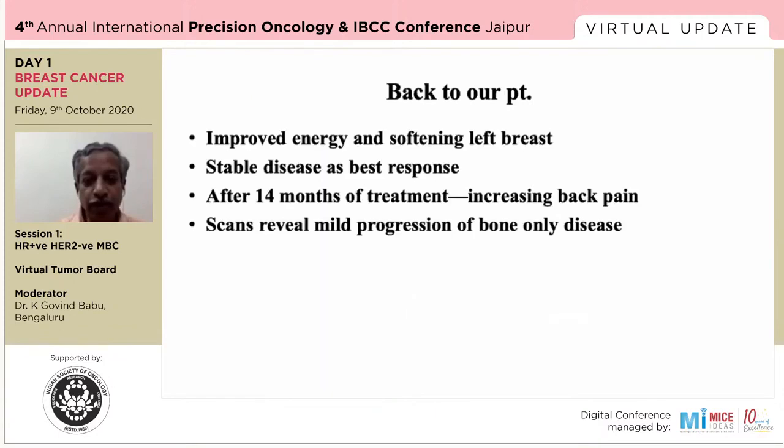So back to our patient. She was on the treatment that all of you suggested. She had stable disease as the best response, but after 14 months of treatment, she had increasing back pain. And the scan showed there was mild progression of bone-only disease.